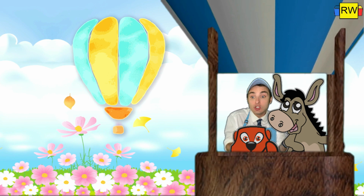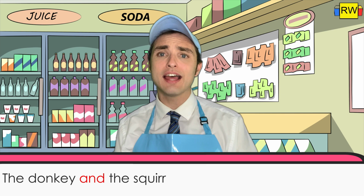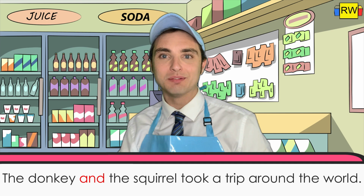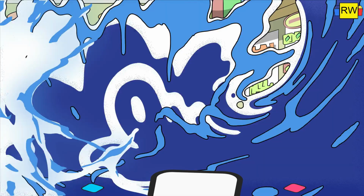As you can see in this example, the word and is used to join together the donkey and the squirrel to show that there are two subjects, or animals in this case, going on an adventure. So the word and is used to connect.